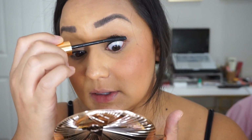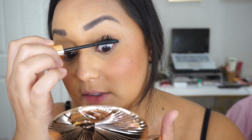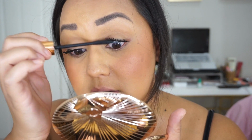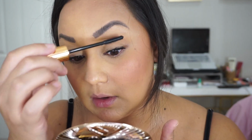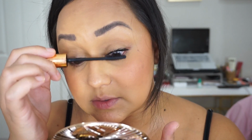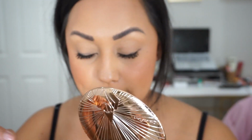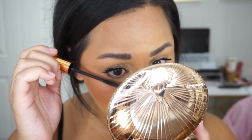Wow. Let me tell you guys, I'm really liking this because it is giving me volume, length, and control, meaning I can comb through and make sure that I spread the mascara where I see fit. You have a lot of control in terms of movement. See what it does for the lower lashes.